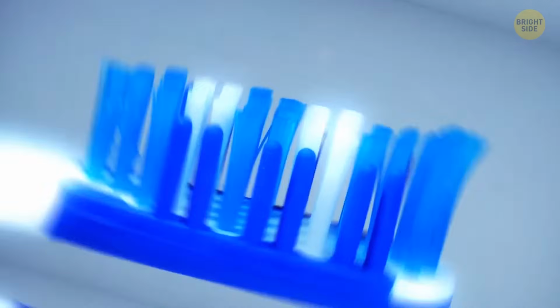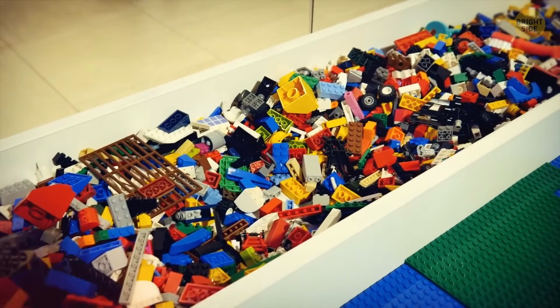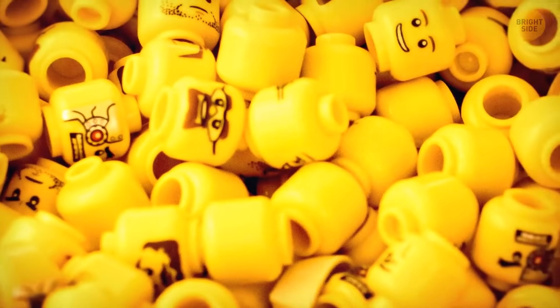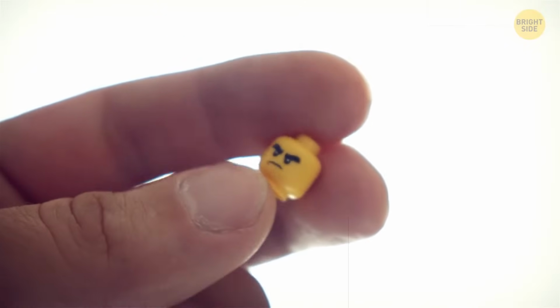in case you forget. Still love playing with Lego? Don't judge. Hey, it's a great hobby for all ages. Notice there's a hole on top of the Lego heads? Behold, you're looking at a safety feature that the people at Lego designed to prevent choking hazards.